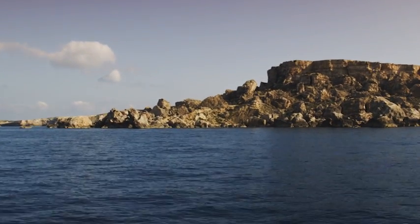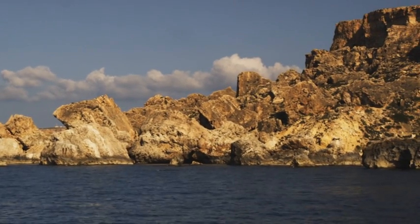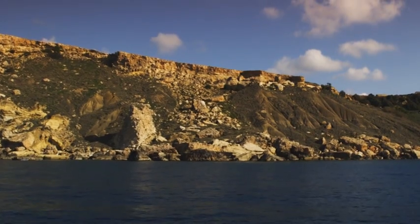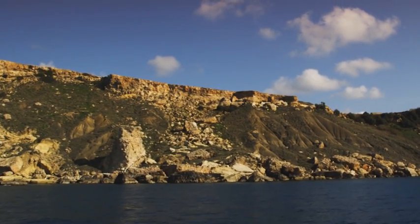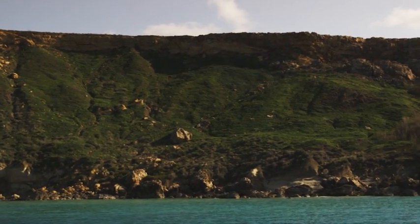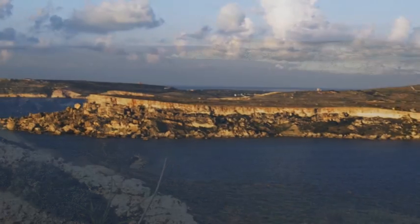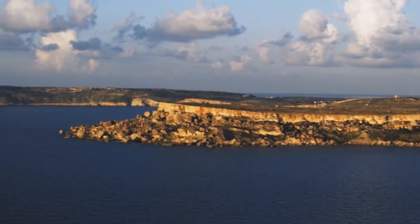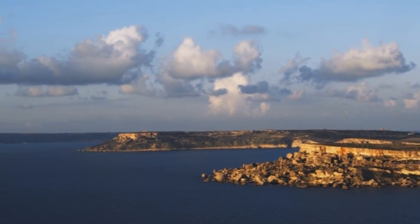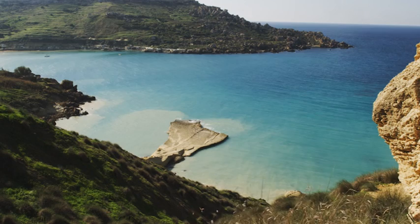In some areas, boulders have tumbled from the land into the sea, creating natural mini-harbors and breakwaters, perfect places for many marine creatures to call their home. This whole stretch of coast is the largest marine protected area in the Maltese Islands. It stretches for more than 11 kilometers from Raza Raheb to Rdum Majjiesa.